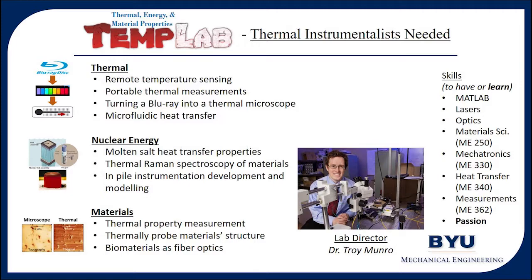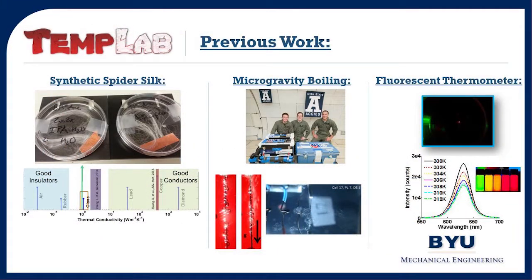And so we are using this Blu-ray to measure thermal conductivity of a nuclear fuel as it changes during its lifetime. Some of the previous work that I've worked on in the past, again, is using synthetic spider silk, measuring how well heat conducts through it, and demonstrating that you need to include all forms of heat transfer inside there to actually get a good property. Otherwise, you can say whatever number you want.